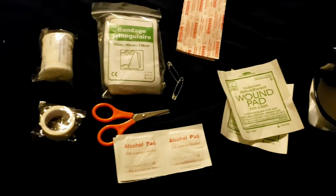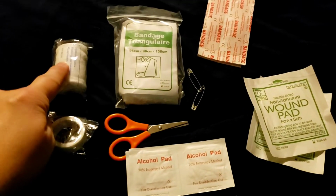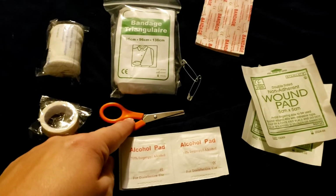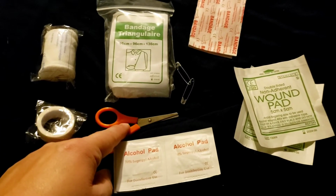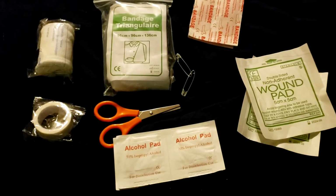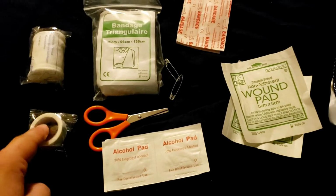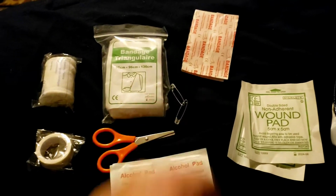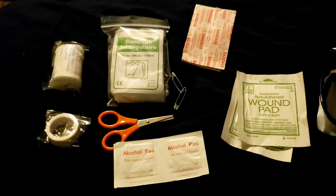No, I personally don't. I would have no use for this. I probably would have no use for this. This I would just consider something extra because I always have a knife on me. I usually have 2 on me. This could come in useful, and possibly this. These are definitely useful to me anyway.